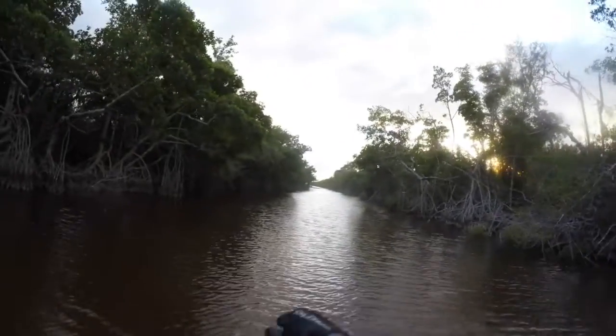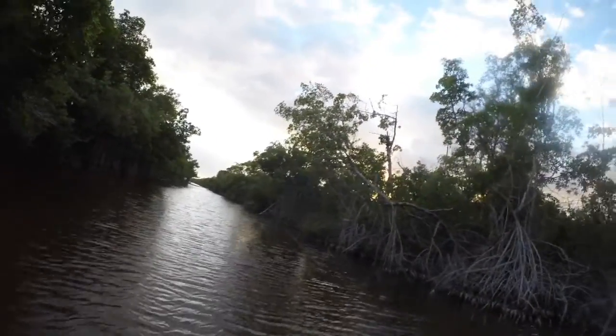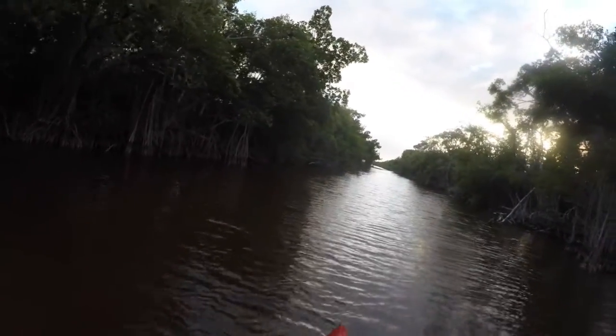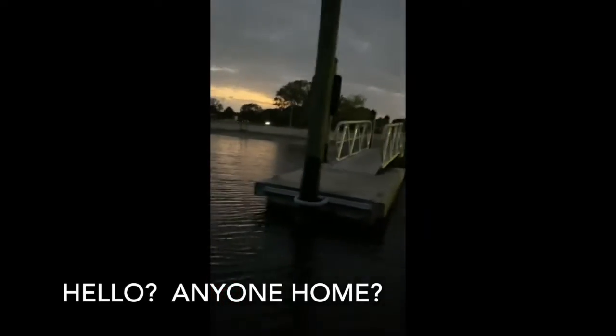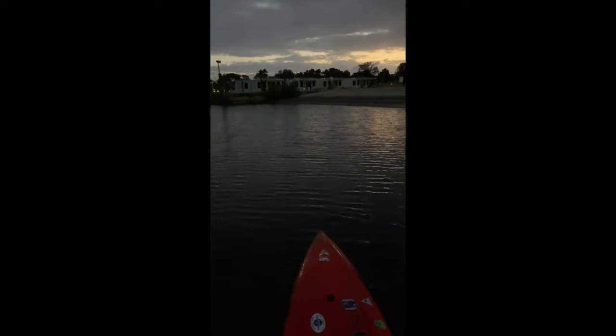Welcome to the canal leading into Flamingo. And this is what I did last year at around 11 o'clock at night, or 11:30. Creepy as hell. Into Flamingo before dark. And nobody's here. No welcome committee. Nobody. It's like vacant. Oh well, I'm here.